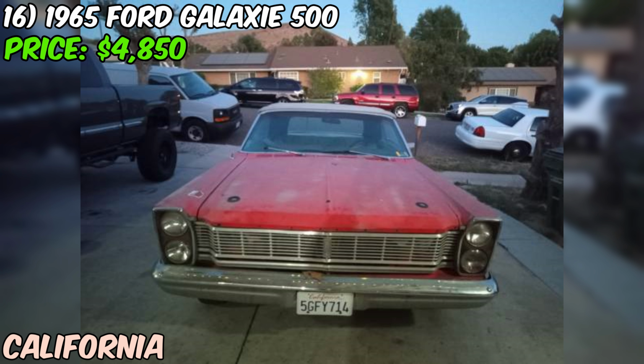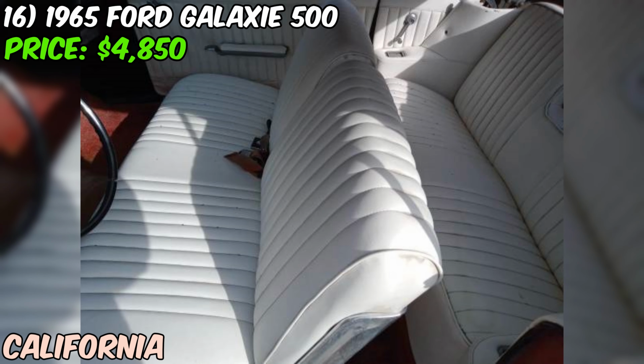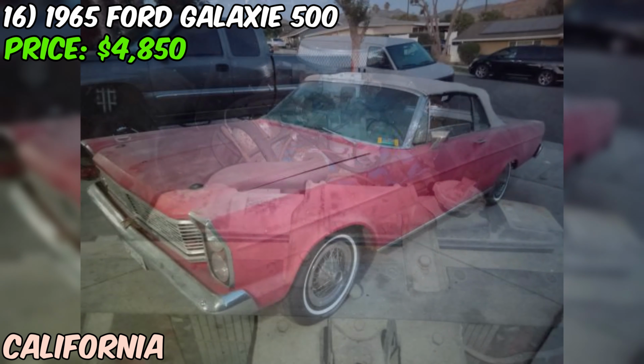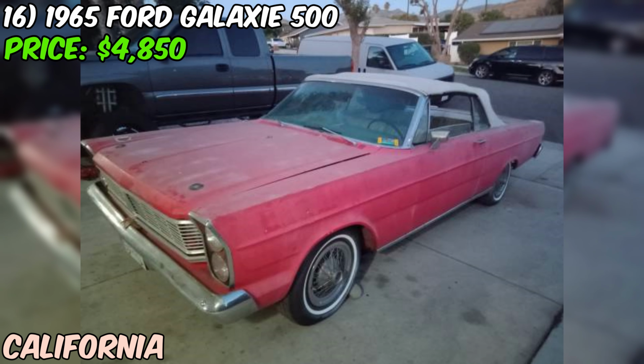I've got a real project car for you. A 1965 Ford Galaxie 500 convertible that's been sitting for 15 years, but is now back up and running. Now, I've got to be honest with you. This car is a bit of a running rust bucket, as the seller so aptly puts it. It's going to need a lot of TLC to get it back to its former glory. But if you're the kind of person who loves a good challenge and has a passion for classic cars, this could be the perfect project for you.